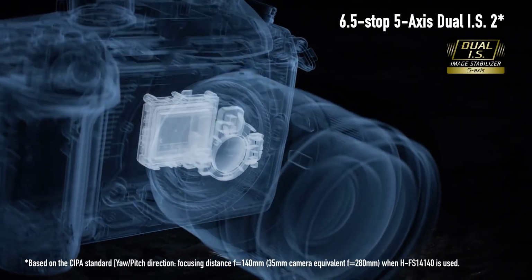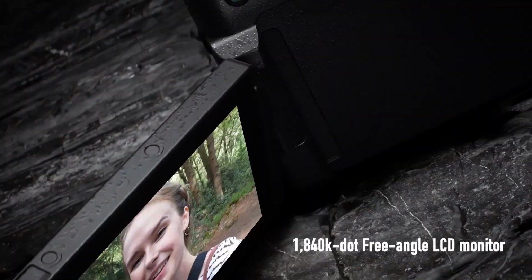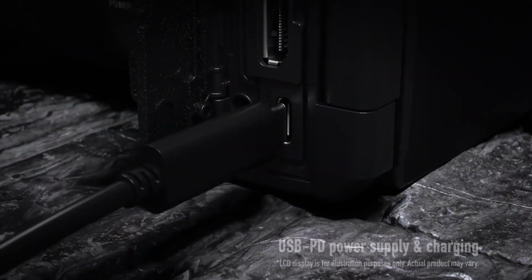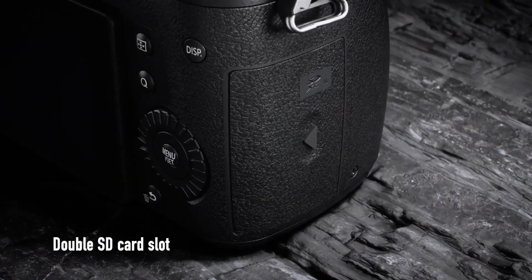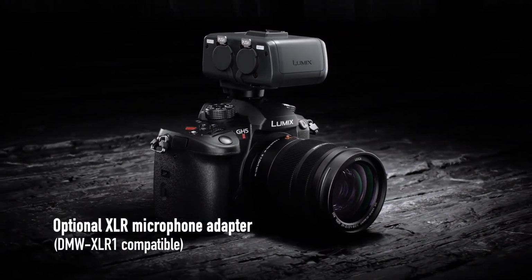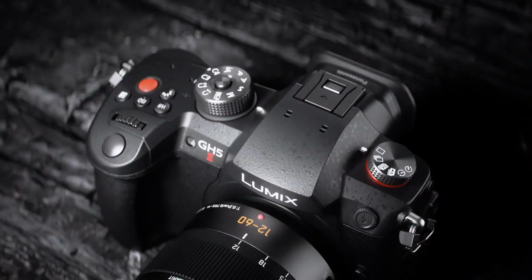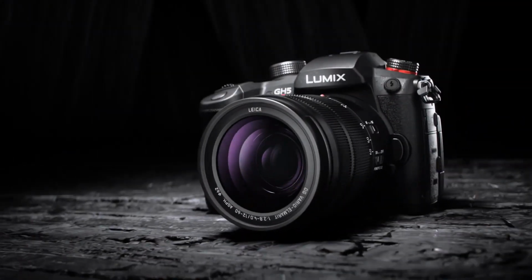The GH5 II has a wide range of resolution and frame rate options, including anamorphic modes to get a wider, more cinematic aspect ratio and 4K recording at up to 60 fps. You also get log profiles and 10-bit 4:2:2 4K recording up to 30 fps to capture more color information and give you more flexibility in post. Unlike the newer GH7, however, it lacks a CFexpress card slot, can't shoot in Apple ProRes formats internally, and is a bit more limited in frame rate options. For the price, however, the GH5 II is a fantastic choice.